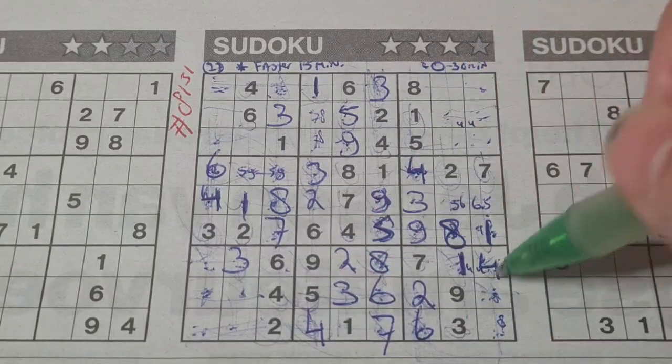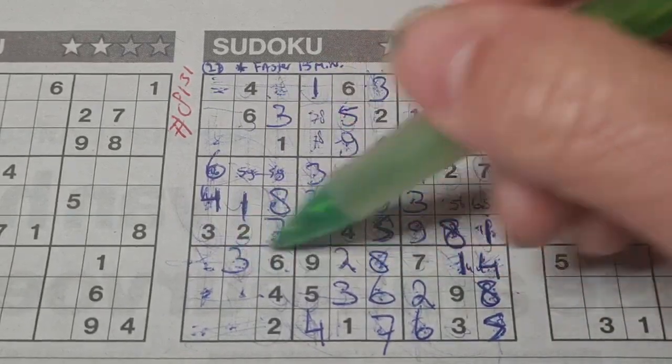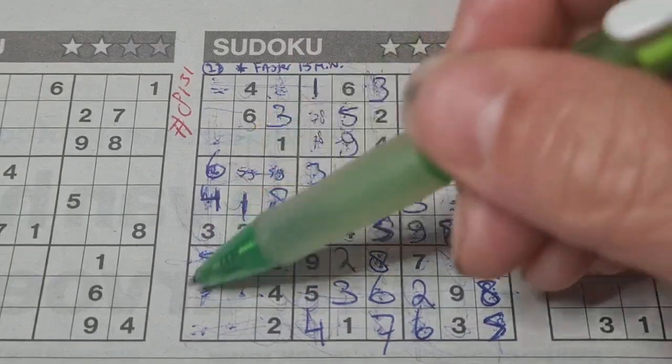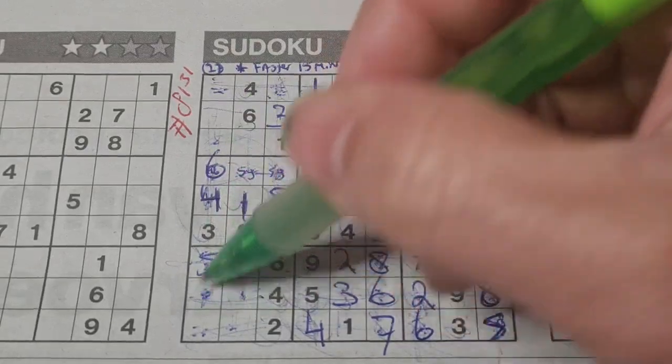We have a 5 in this row, no 5 there, so the 5 should be here. The 8 goes there. One box left in this row for the mother: 1, 2, 3, 4, the 5 is missing. Two missing numbers in this row. The 1 is there, the 2, 3, 4, 5, 6, the 7 is missing. 1 and 7, 1 and 7.